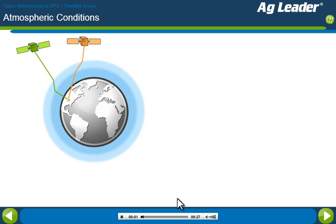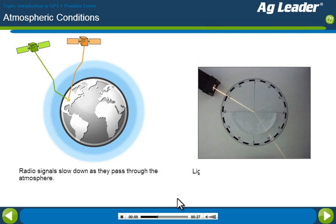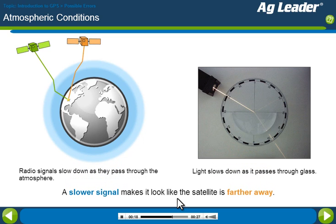The different layers of the atmosphere cause the satellite signals to slow down as compared to the vacuum of space. The same principle causes light to slow down when it moves through glass, as shown in this photo. Because of our distance equals rate times time calculation, a slower signal makes it look like the satellite is farther away from us than it actually is. This is why the GPS Almanac contains a model of atmospheric conditions, to help correct for this source of error.